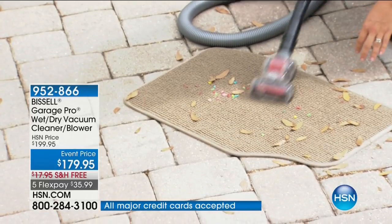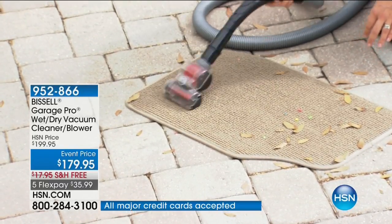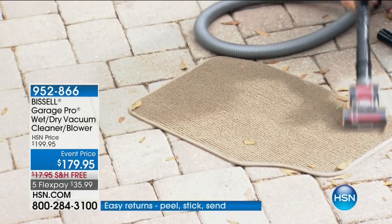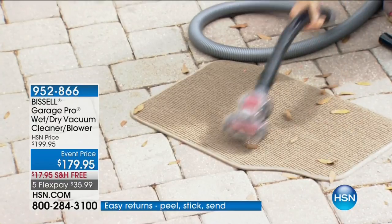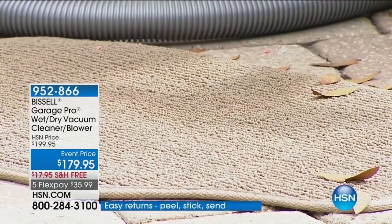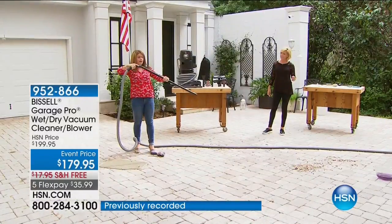But look. I mean, it really is such a powerhouse. Hopefully you don't have all the leaves, but if you do, you can just hear it. It kind of just pulls it up. Pull everything in. There we go. And we'll take this out. And that's just about as easy as it works.